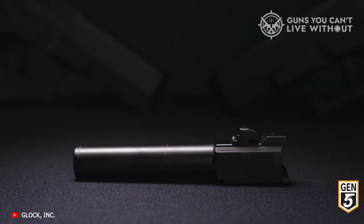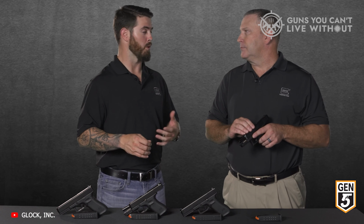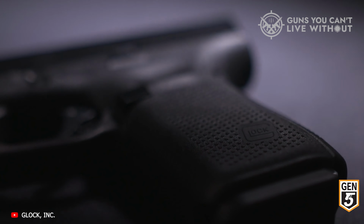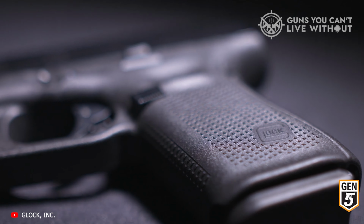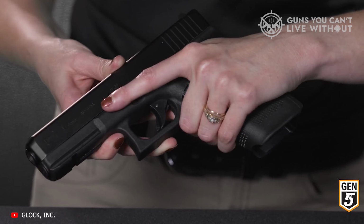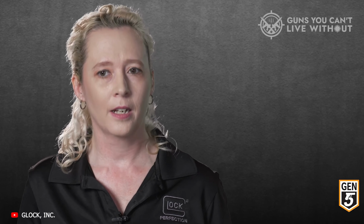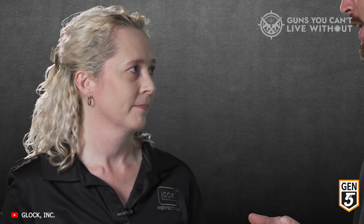Four entire generations later, seemingly not much has changed with the Gen 5 MOS variant of the 19. It's still 9mm, but now it has ambidextrous controls, forward slide serrations, and optics-ready capability right from the factory. That's along with other enhancements like an improved trigger, enhanced barrel, and a slightly flared magwell to facilitate loads. The most important part of this pistol, though, is that it still proudly carries on the tradition of invincible Glock reliability and utter durability. That's what really counts when the chips are down, and the Glock 19 Gen 5 MOS does not disappoint in that regard.